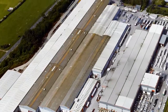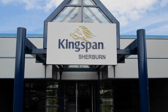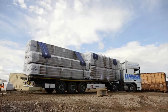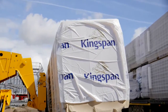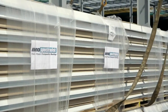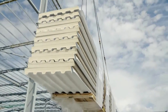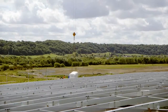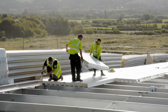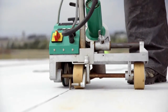Once the SpectraDeck panels had been manufactured at Kingspan Insulated Panels manufacturing facility in Sherburn, North Yorkshire, they were taken directly to the site in Severnside, Bristol, ready for installation. The panels are available in lengths of 1.5 to 16 metres and can therefore allow the covering of wide areas quickly. Once the panels were in place, ISD simply had to weld the TPE membrane panels using an automatic hot air welding machine to seal the joints.